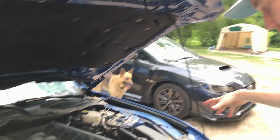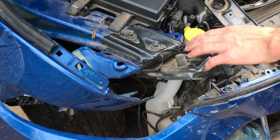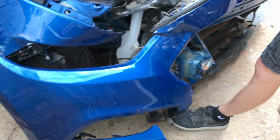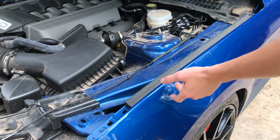All right, we're gonna have to just start taking all this apart. The whole front end, like this radiator support, is definitely, yeah, you gotta order one. I already put one on order. I need to order that fender, front bumper, just the obvious, the hood. Luckily this fender is good. It has a little ding in it right here, but we're gonna fix it.